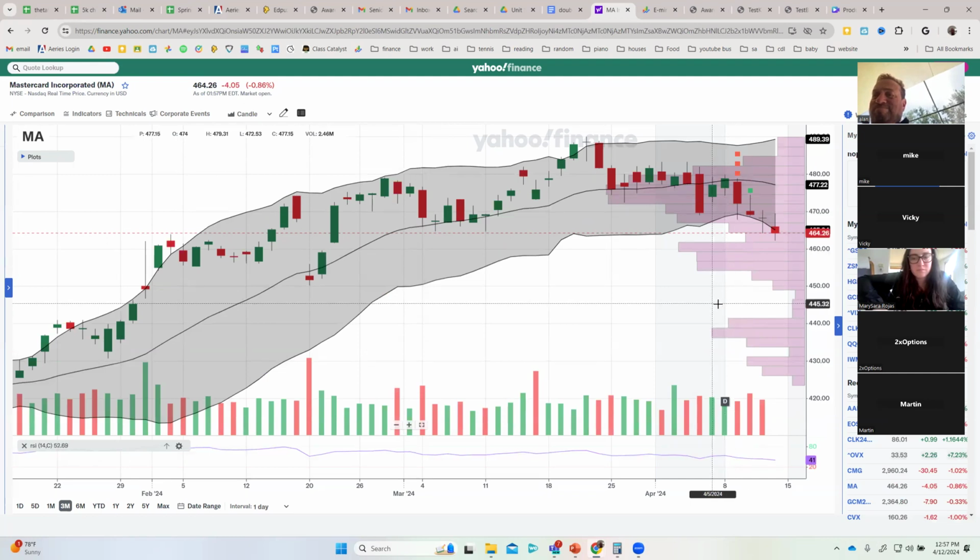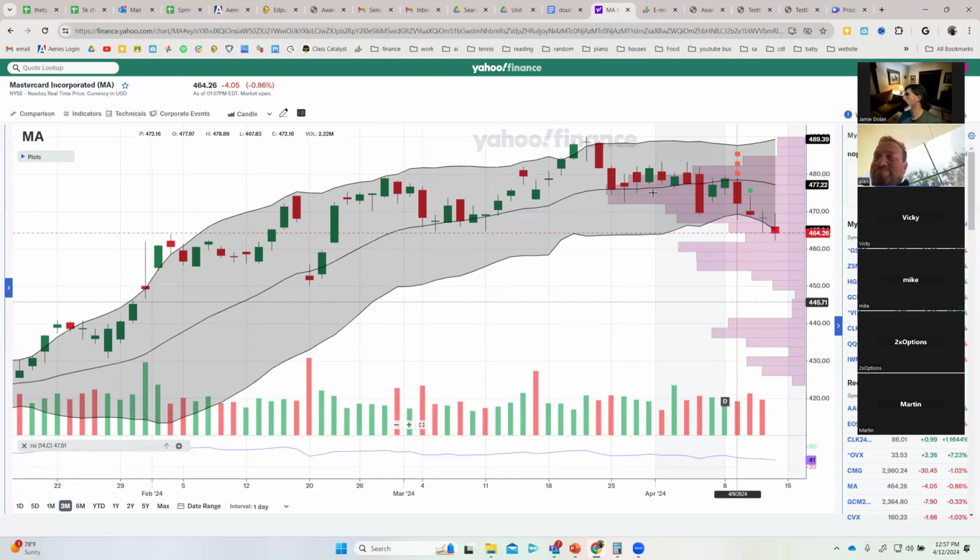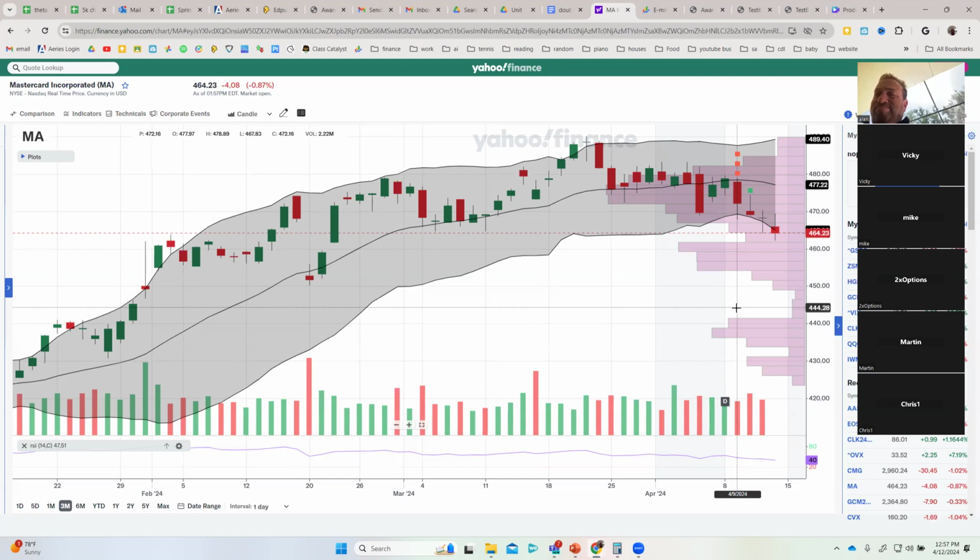What I mean when it's getting challenged: let's say MasterCard drops a lot and gets really close to this 445 price. At that point, the spread that you sold will be worth quite a bit more than what you started it at. So when that happens, you're going to be down a bit on your position.